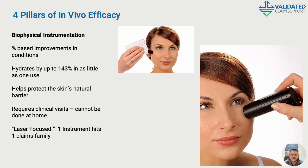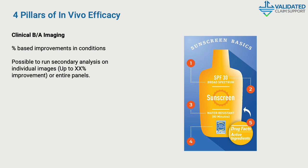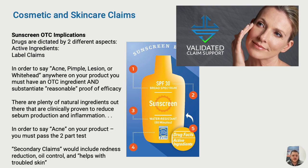Anything about skin's barrier at the in vivo level is generally done via instrumentation, such as transepidermal water loss. These types of studies totally require clinical visits, like the expert grading. They cannot be done at home because you need a controlled environment and a trained technician. Those four things really come together to make a good clinical claims package overall.